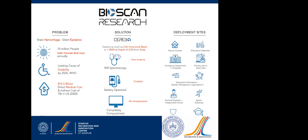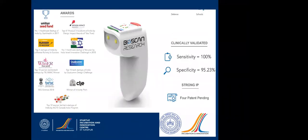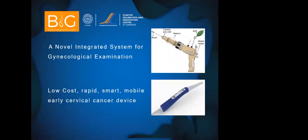Whether it's a stroke or other things as well, it really helps a great deal. It has won a great number of awards. It's very sensitive and specific for this. So this is one idea which is there.